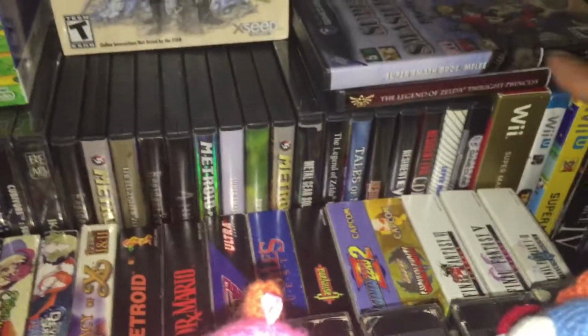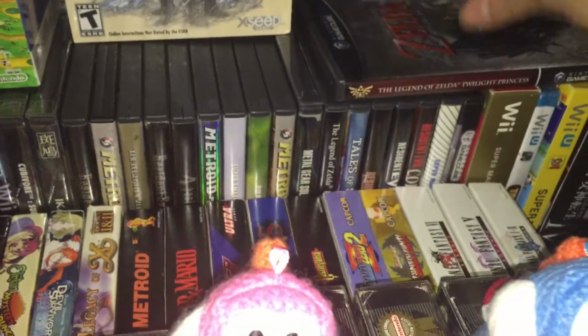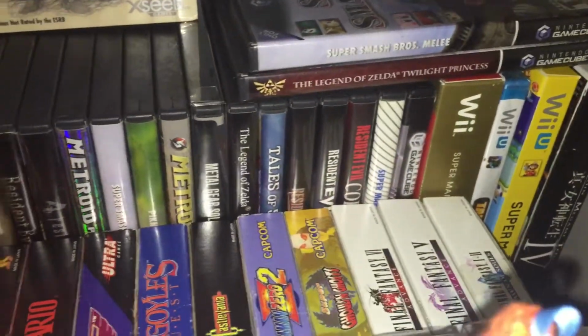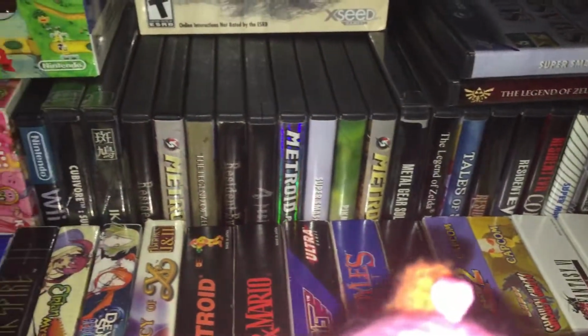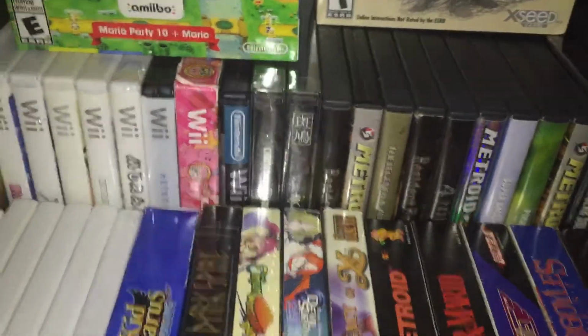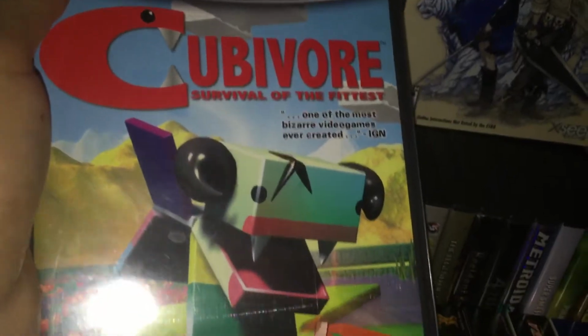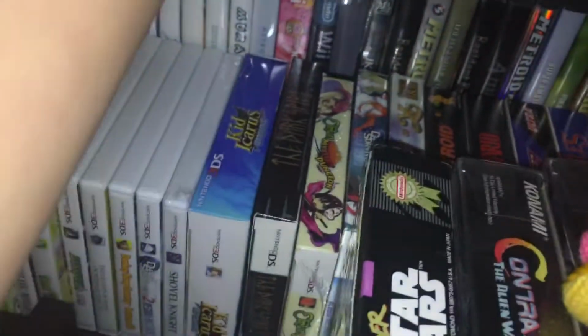Recently picked up Twilight Princess on the GameCube. That thing's been jumping in price too, so I had to pick it up. Super Mario Special Edition. Some of the better GameCube titles. Definitely one I'm glad to have had for quite some time. Cubivore, probably one of the weirdest games by Atlus I've ever played, so glad to have that game.